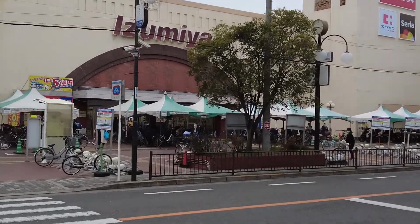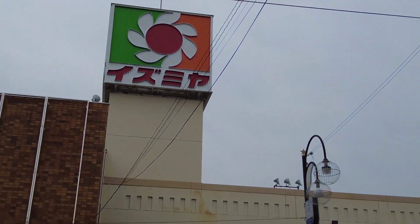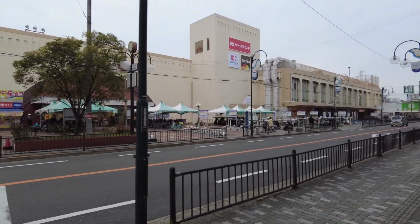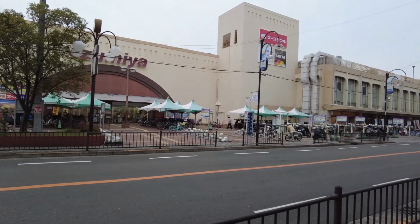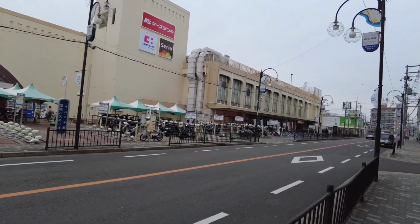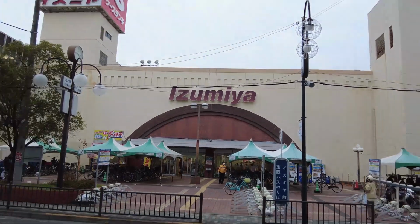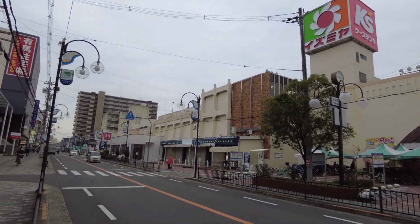There it is. Izumiya. So this would be much cheaper than a lot of other department stores. It's not as high class, so the prices would be more reasonable. There it is, Izumiya. This is one of the main areas to see here at Miyanosaka Station.